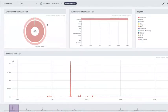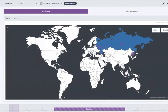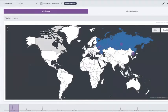So you'll see specifically going to Russia, I'm seeing not a significant amount of traffic, but it's about 10 kilobytes per second. So not a tremendous amount, but non-zero. And if I want to actually break this down even more, I can go into this view here and see specifically which cities and locations are causing the different amounts of traffic. And you can also do a bit of a breakdown up here as well. So this is one of the views.